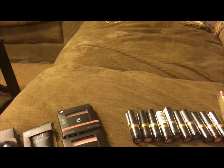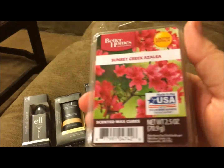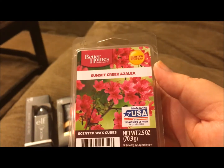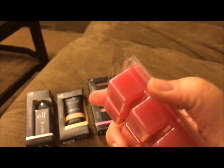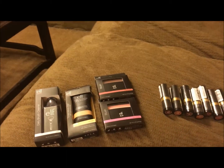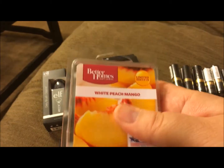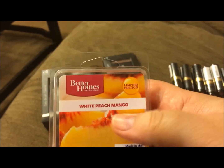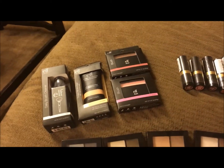So the first things I'm going to show you are some new Better Homes wax melts. They are the spring collection. This is Sunset Creek Azalea. It's a very nice soft floral. Then this is white peach and mango, and it does lean towards more of the peachy kind, but it's a soft peach, so it's pretty nice.